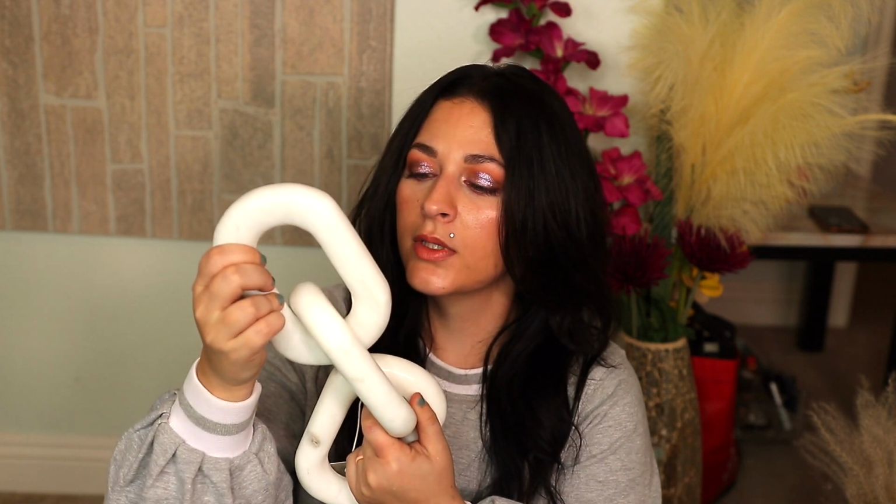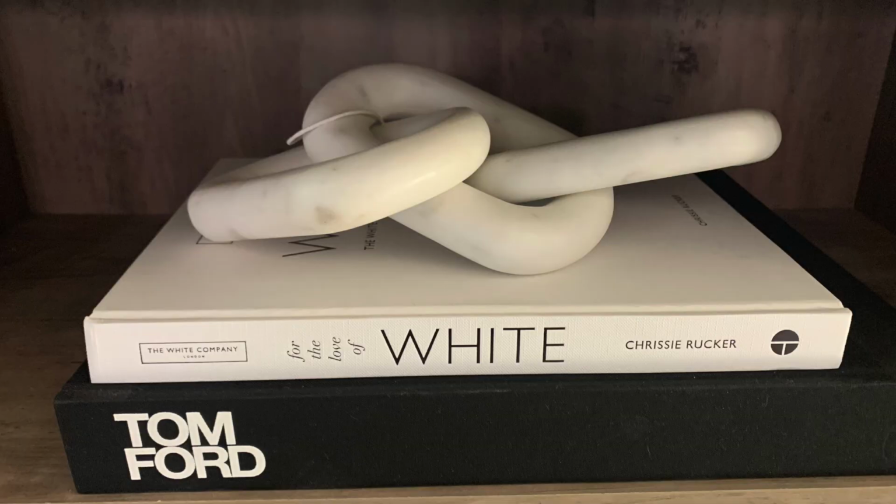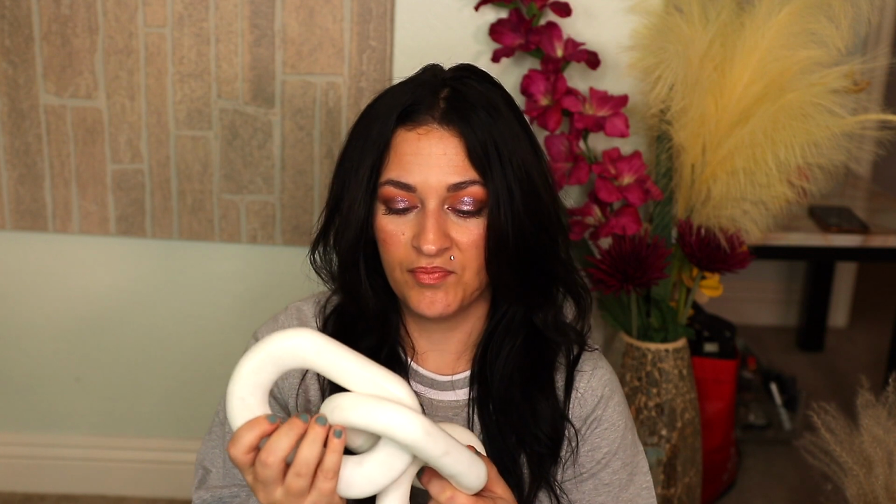But yeah, I love these. These are marble links. They're a lot bigger than I thought, but they look so nice styled on a coffee table, so I'm going to insert a clip here. But I really, really like them. They're very nice and heavy. And I think they're stunning.